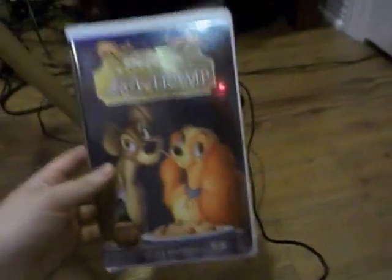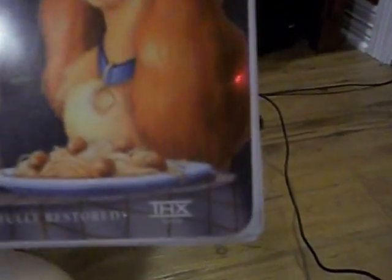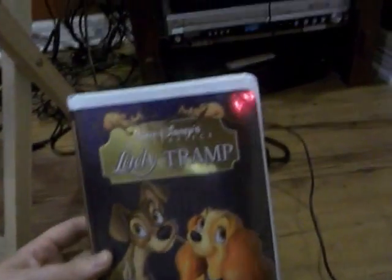I'm going to show one more tape here real fast because we're running out of time on my camera. So I'm going to transfer the video after I show this, and then I'll show the remaining two. This is the fully restored edition of Lady and the Tramp. It's also THX certified. This is the next to last Disney film from the Masterpiece Collection line that was THX certified. The last one would be 101 Dalmatians.